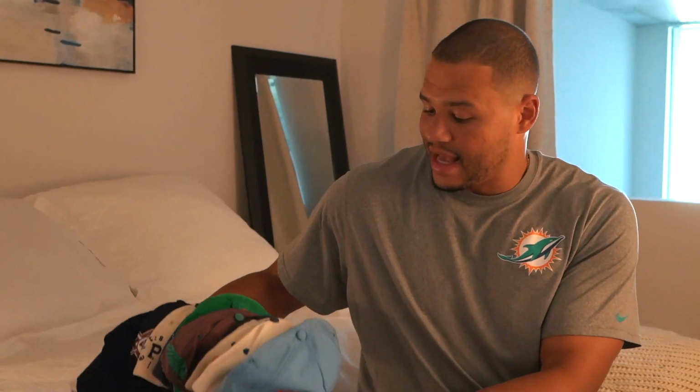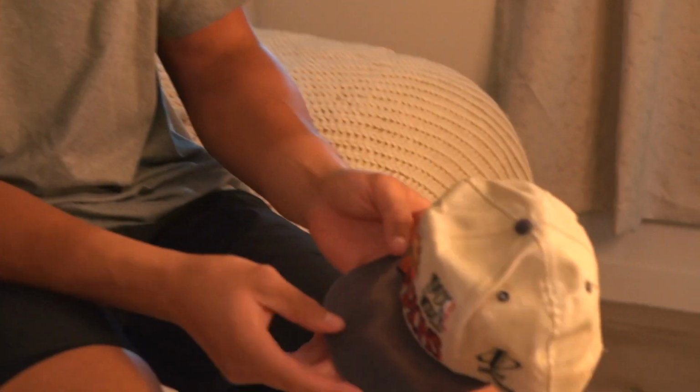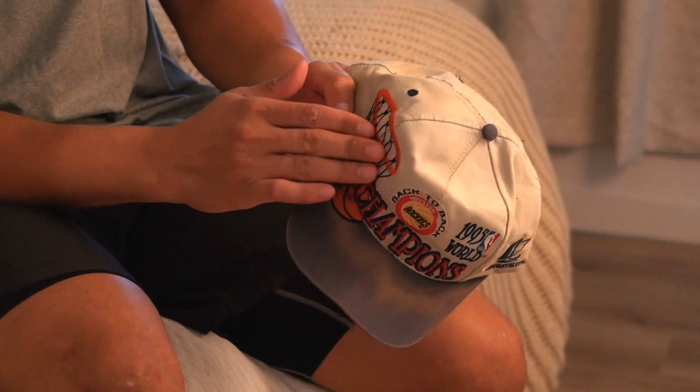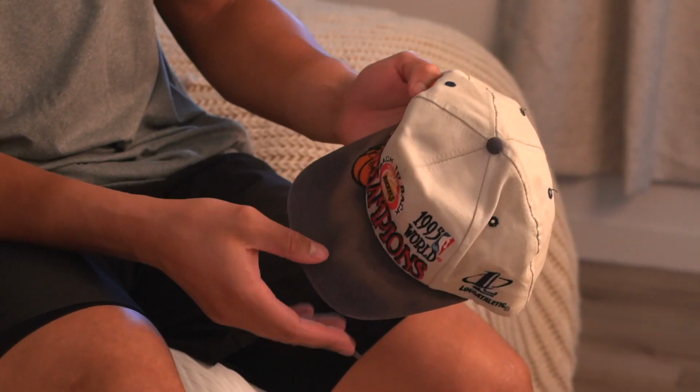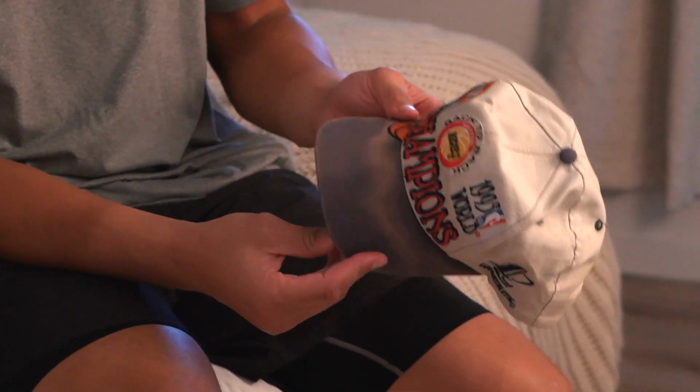And then as the passion grew, when I got into the league, when I was in Houston, I found some really cool thrift shops. And being such a championship city, I found these back-to-back Houston Rockets hats from the 1995 NBA championship, and clearly had all the wear on it. The stitching came from the base of the hat onto the bill, which I think is super fire. And this right here is just such a unique hat.